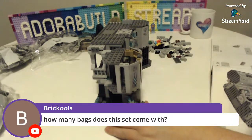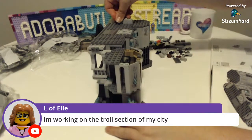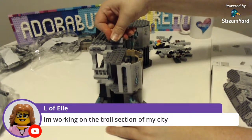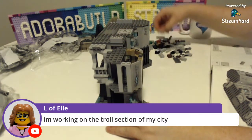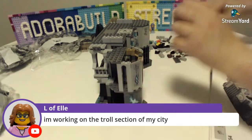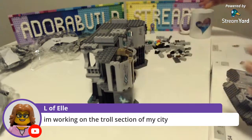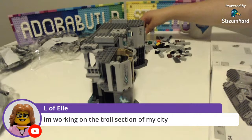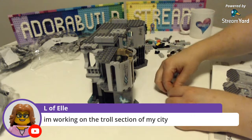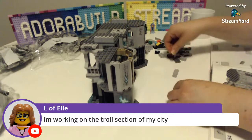Oh, troll section of your city. Oh, that's exciting, Elle. I'll look forward to seeing that. I'm hoping to be able to do a troll shelf or two. So a bit like my elf shelves, but with the troll sets instead. I definitely want to do at least one because I do really like the tree and the rainbow bus and all of that sort of stuff. But I don't know whether or not I'll have enough room to do exactly what I want. But, you know, we'll see how we go. I've been a bit slow with building lately, so I've got to try and pick my game up a bit more.